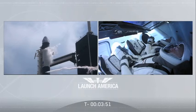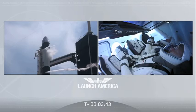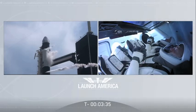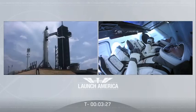Again, at this moment, Bob and Doug are really just laser focused on those displays. They have insight directly into Dragon and the Falcon 9. They're able to see where their fuel loading is at, how everything's progressing down with the count. AFTS final setup started. Three and a half minutes from launch. And the strongback is now reclining away from the Falcon 9.